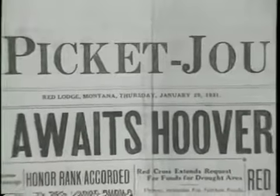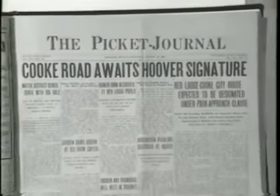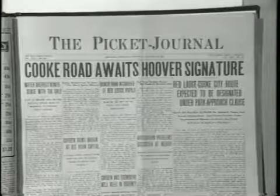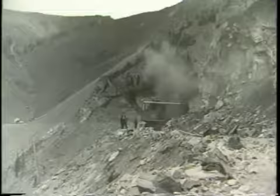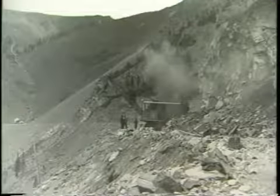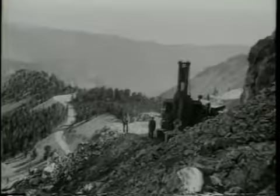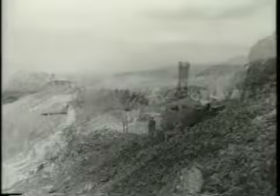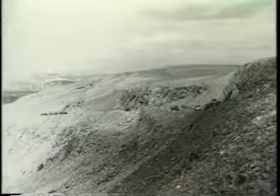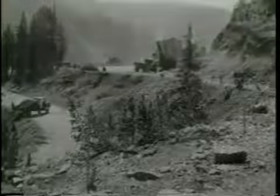That year was 1931. The nation was in the throes of the Great Depression, and Herbert Hoover was president. When the bill funding the Beartooth Highway was signed into law, work began almost immediately. Construction of the road was a feat that some engineers of the day said could never be done. It would rise, in the span of just 1 mile, over 5,000 feet from the valley floor to the summit.